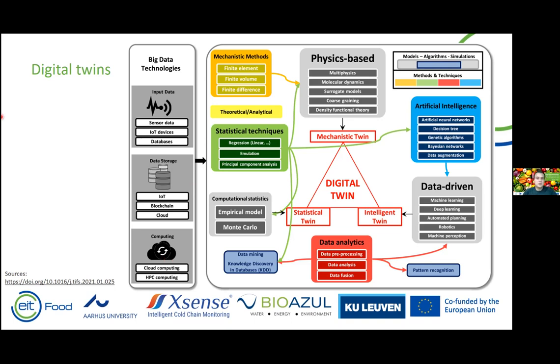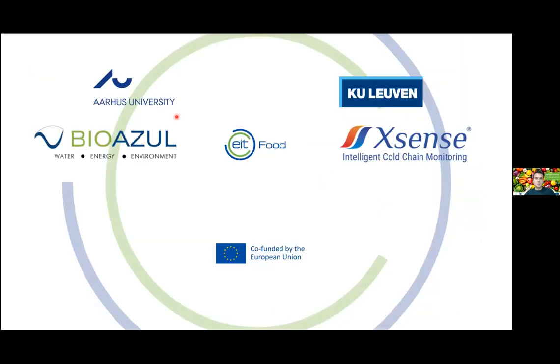And the major inputs in this case would be those that are collected by the sensor. In this case, it's temperature, humidity, time. Time we should not forget, because we need to know exactly the time when we start. And the major outputs will be all kinds of description of all kinds of predicted quality attributes and shelf life. Yeah, I hope I answered.